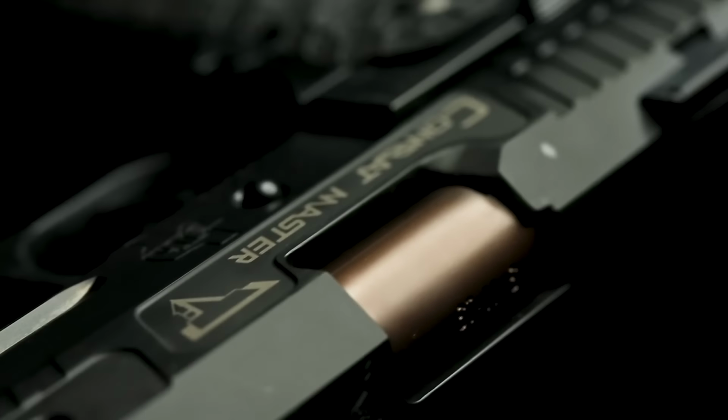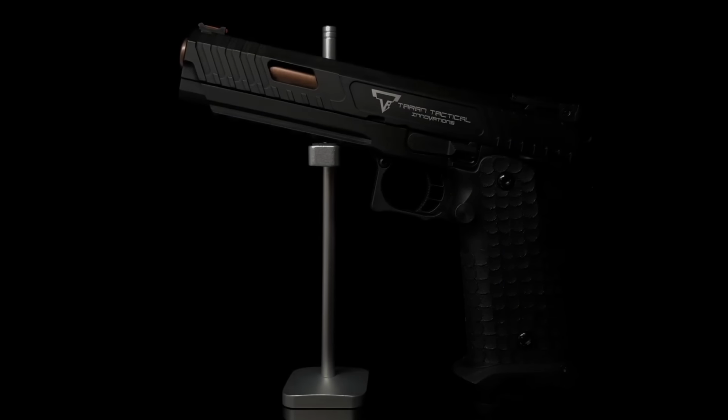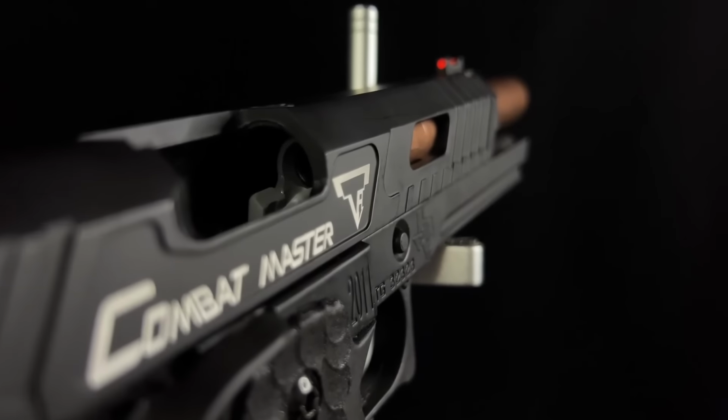A souped-up version of a customized gun, the TTI STI 2011 is the gold standard of the John Wick guns, literally because it costs around several $1,000s today.